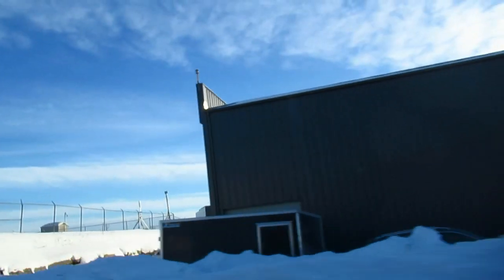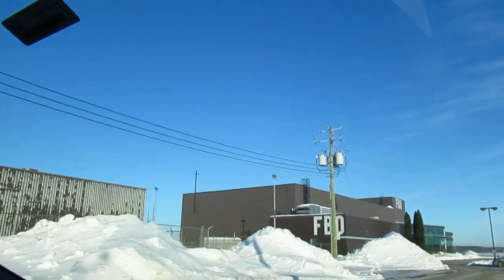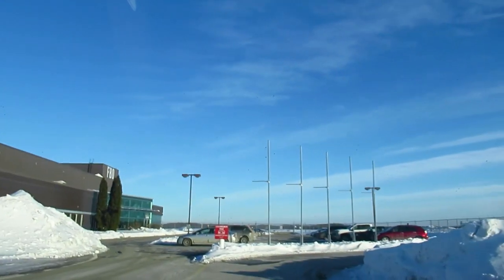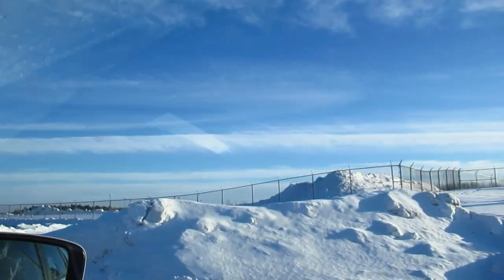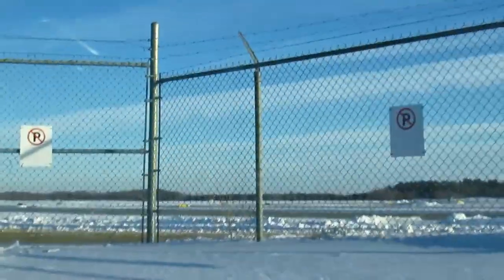There's a company's FBO. That's private. I can't park there. But I can park around in here. It's not like there's gonna be anybody around. There's a very small plane. I don't even see him.